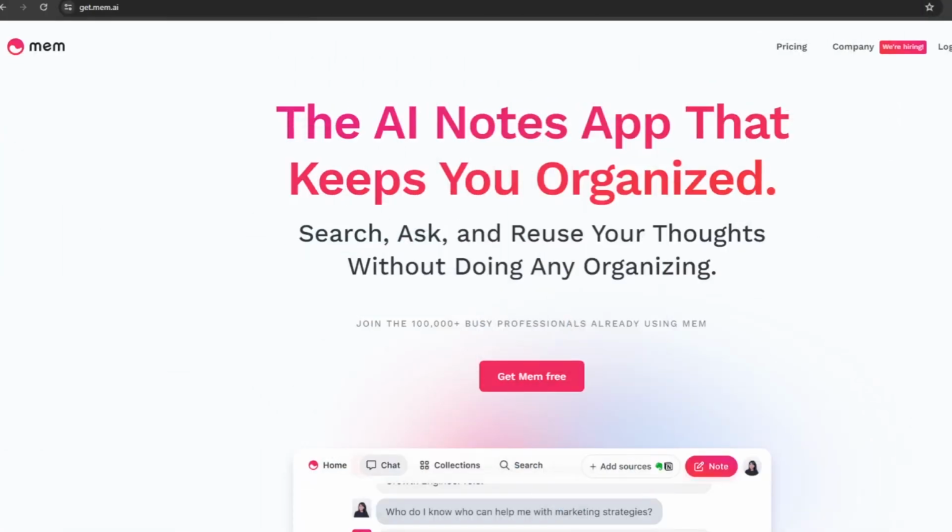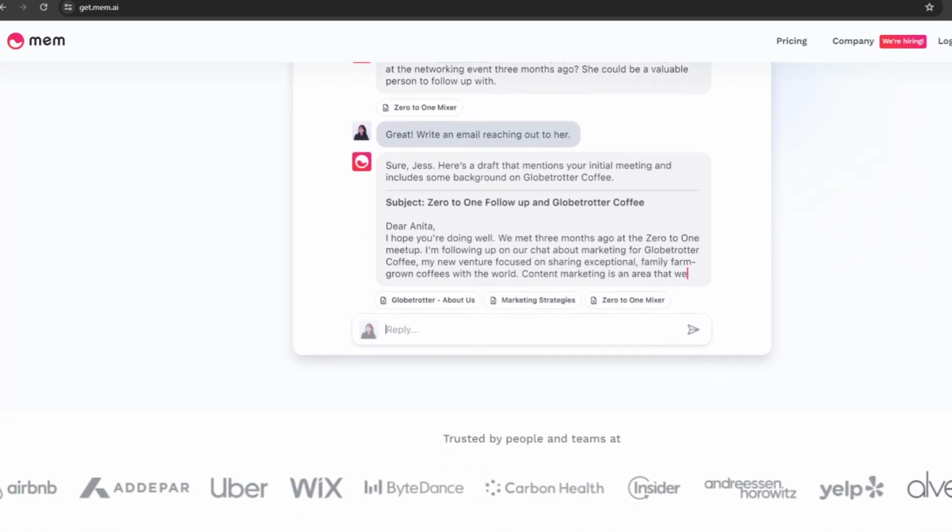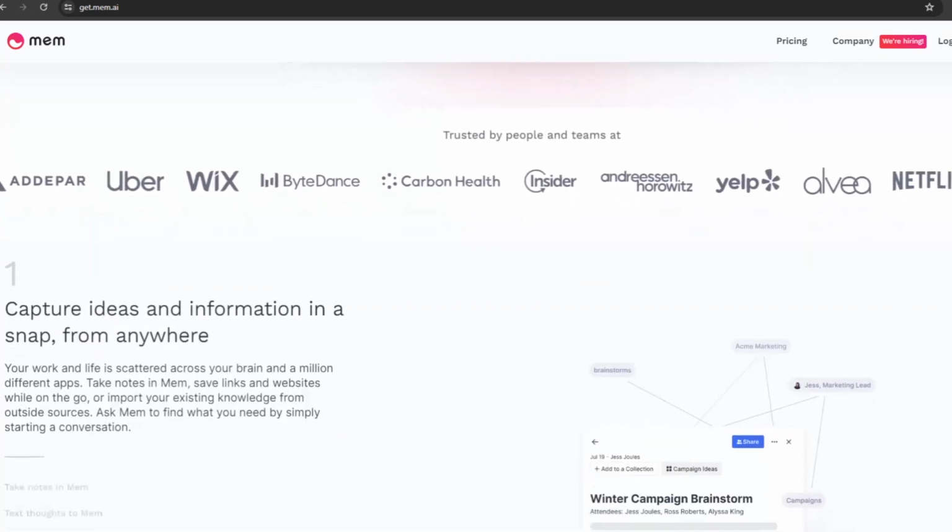And there you have it, our overview of Mem, the AI-powered note-taking app. Is it a game changer or just another player in the field?